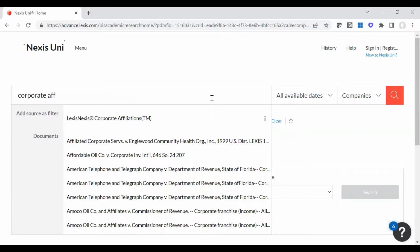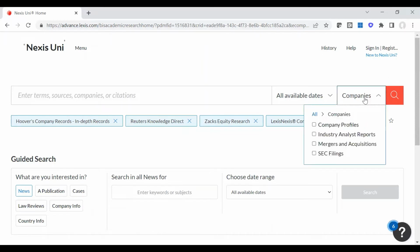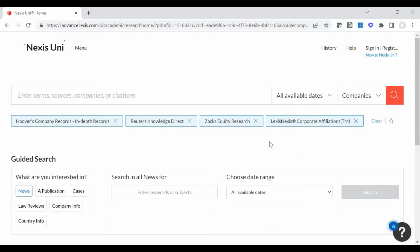Another great source I want to make you aware of is Corporate Affiliations, basically showing you relationships between companies. In terms of searching our information, you can be very broad and say, I want to search all company information, I don't care about the category. Or you can specify a category, and you can do more than one. But if you know the source or sources, you can also specify.